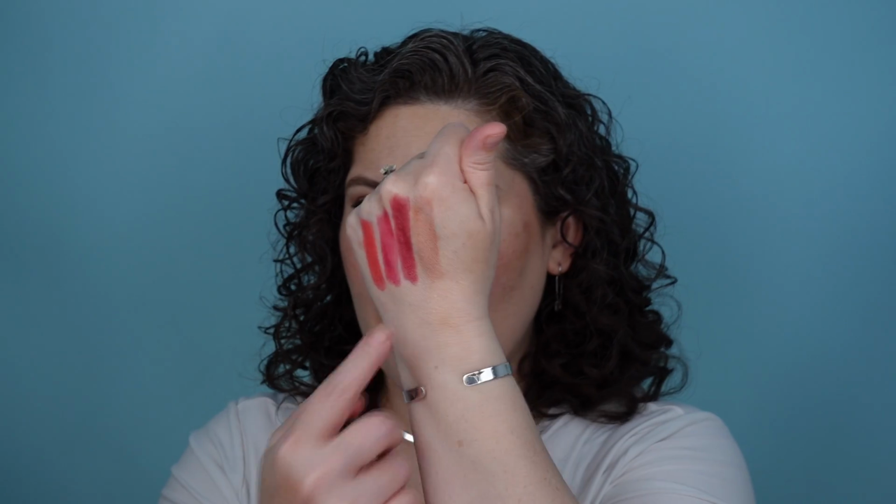I mean, everything about this is luxurious except for the formula. I wish the formula performed better because the colors are beautiful. I would like a little bit more hydration. I like how sheer this is. I like everything about this. The color, I mean, come on, and they're so pretty. They're really good. A really cool red, a really nice warm tomatoey red.